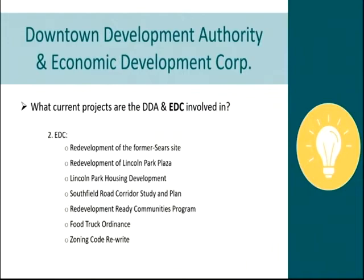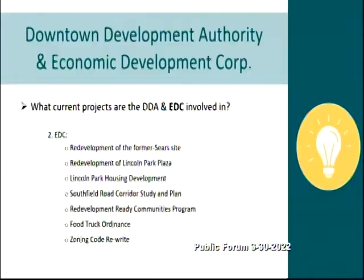We're also involved with the Redevelopment Ready Communities Program. One of the best practices for redevelopment-ready communities is to have open forums like this to explain what we're doing as a city to inspire economic development. So this helps us check a box with that state program. Last couple of things: the EDC was quite involved at the staff level with the food truck ordinance that's been adopted, and we're also working with the development team, many of the people you see up here today, to come up with an approach, a contract, and a professional to do our zoning code rewrite.